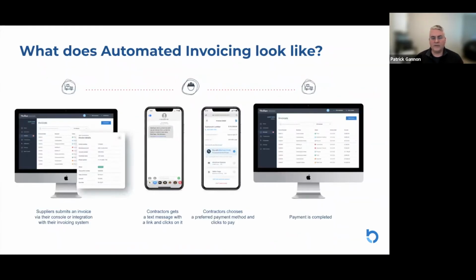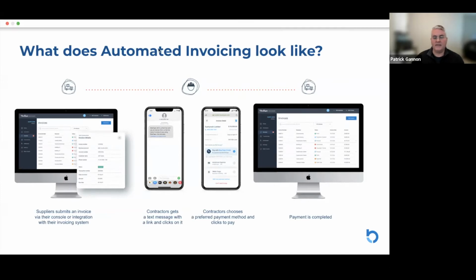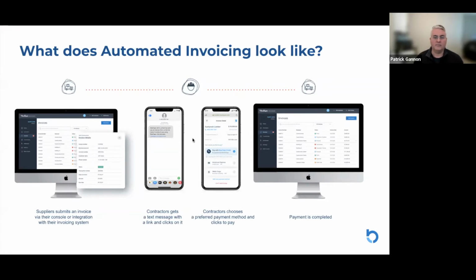How does it work? Well, let's take a quick look at how we do it at BlueTape. First, supplier invoices are generated, whether by ERP system, point of sale, written by hand, whatever works for your business today. Those invoices are then delivered automatically by text message to the buyer. The text message takes the buyer to a page asking them to pay. They choose whatever payment type they want, and they can choose debit card, credit card, ACH, or financing. Whichever of the payment types are chosen, the supplier receives their payment immediately.